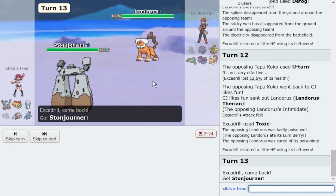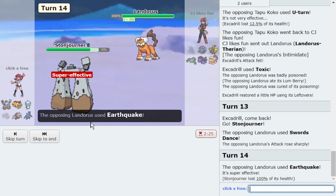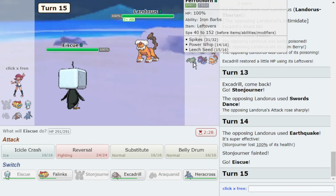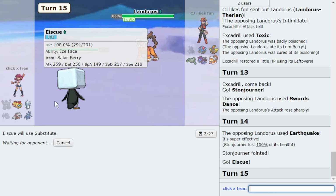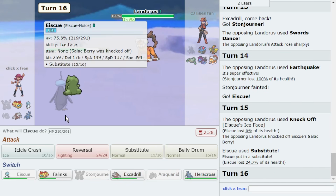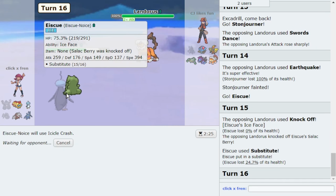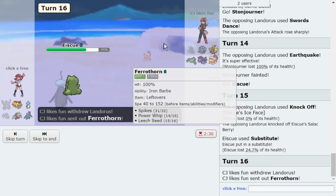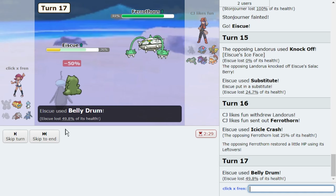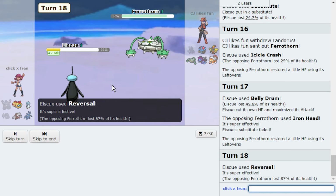Unfortunately, Stone Jenner does not switch into anything on their team, so I'm not going to bother trying to. We'll just go for straight up damage if we can. Bring out Eiscue and sub Belly Drum, if possible. Oh, I might as well just crash here. I'm faster than you. Actually, this might be better for me, in theory. This is 80 base power plus 6. Yeah, so I kill that.